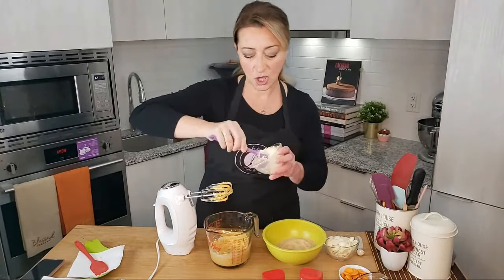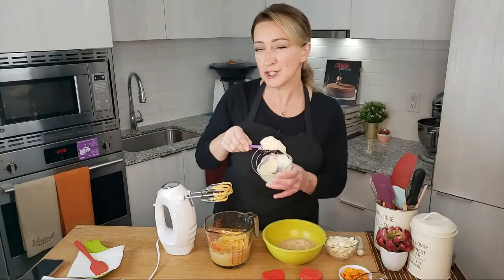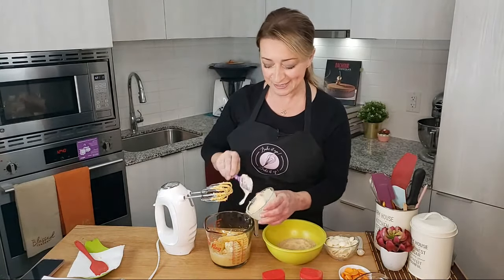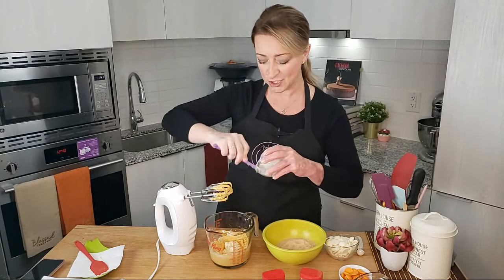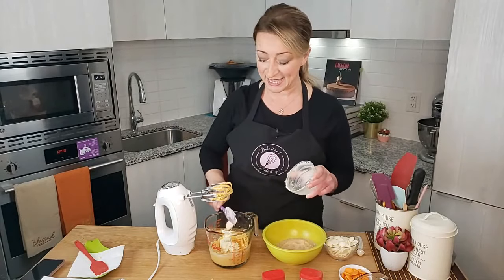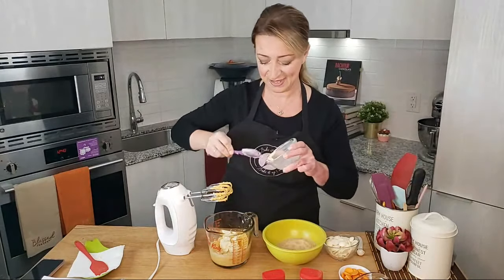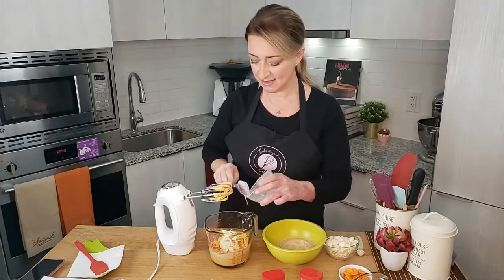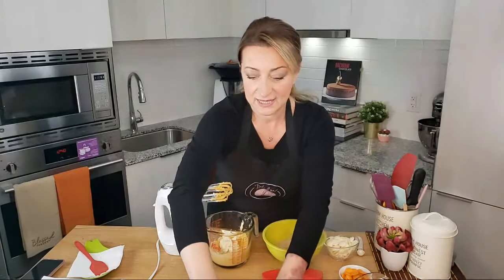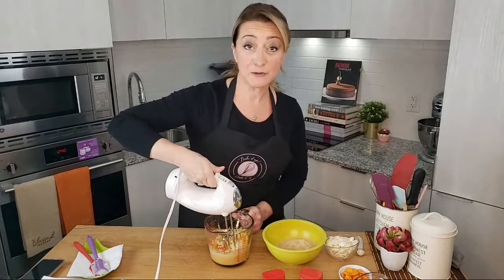And the white chocolate. I like to keep the white chocolate not completely and fully melted, so I still have some little pieces of chocolate chips so that you have something to bite and crunchy inside your truffles. All right, this is also done. Give it another mix.